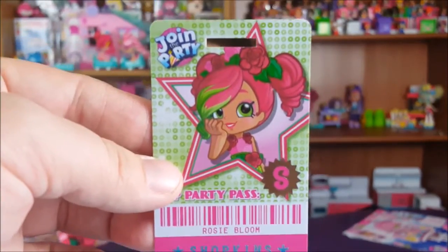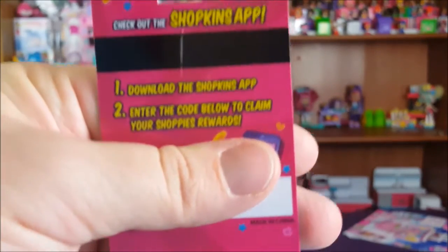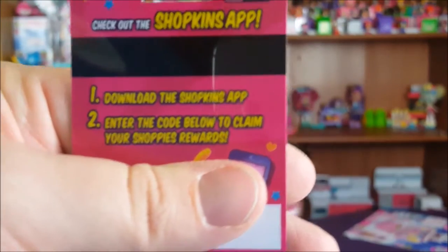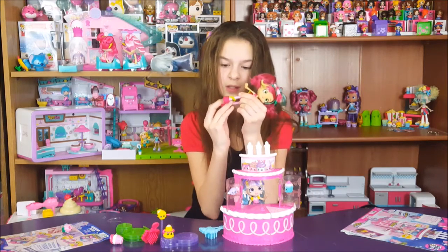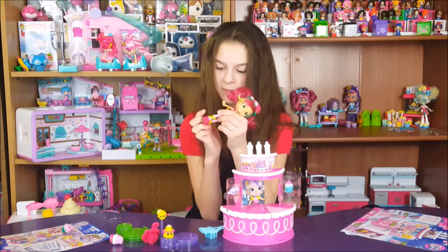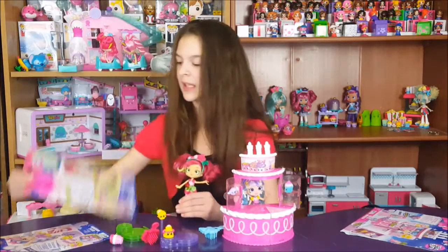So that's her VIP card, so you can, again, download the app, and each code from the back gives you 7 exclusive Shopkins for your game. Yes, Shopkins. Okay. So her shoes are cool. They're little vines, and the vines spiral around your legs. And Rainbow Kate is from the fancy dress party, and Rosie Bloom's from the picnic party.